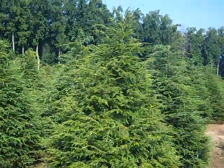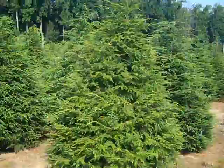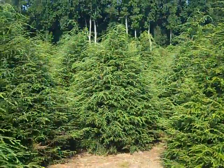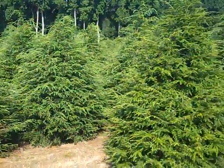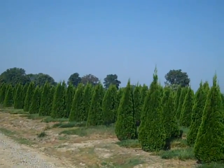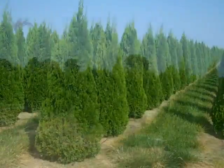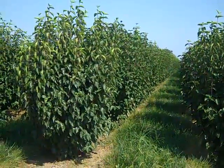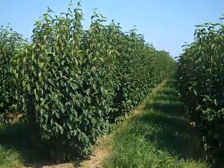Now as we're finishing this walk through this hemlock block, I wanted to give you another peek at them. Look at these 6 and 7 footers here. Nice full to the bottom feathered plants. Well, in this field we're looking at those beautiful emerald green arborvitaes in that 6 to 7 foot range. Hey, look at these beauties. Here we have 6 and 7 foot, and these are Cornus Mas Golden Glory.